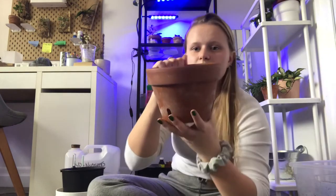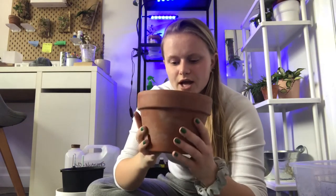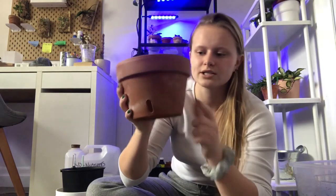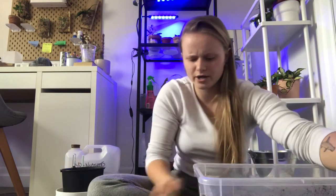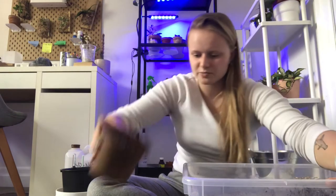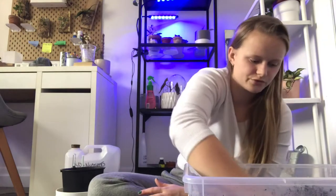I have this nice pot, which is wider than it is tall, which is perfect because we have a crawling philodendron here. And it has one drainage hole at the bottom and then some on the sides here. I got this from my work. I absolutely love it. It's an orchid pot. I have my mixture here with all the bark and everything, and I'm just going to fill it up the majority of the way, just because, again, it's a crawling one and it has no roots right now.